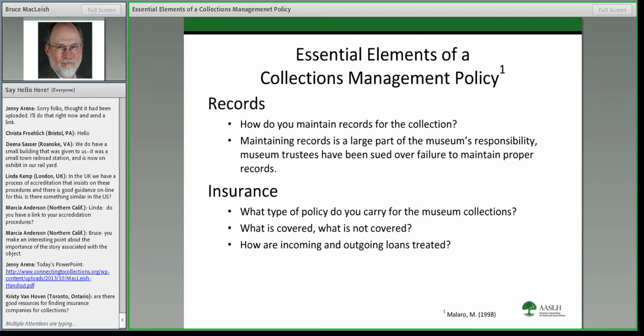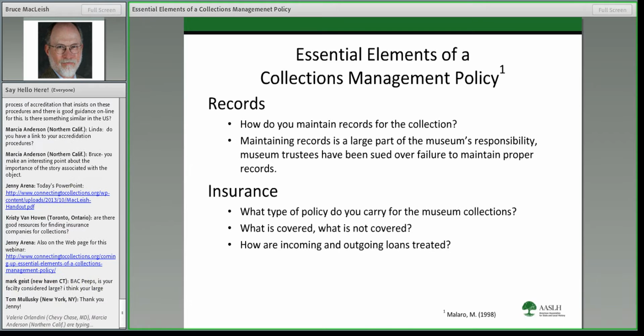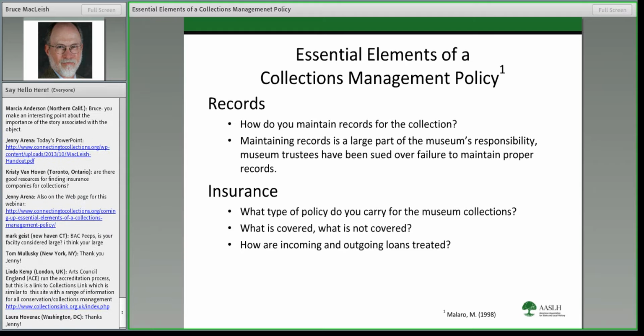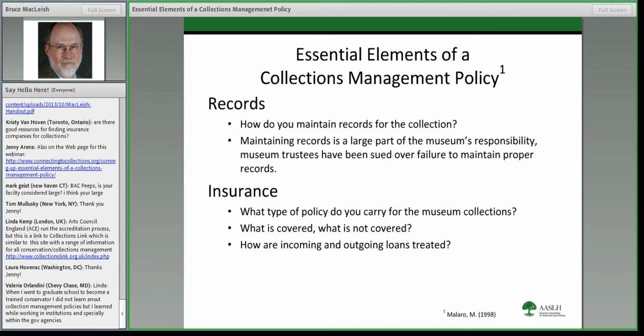Insurance. Explain what type of policy you have for the collection in the policy. So this is made clear. Is the collection insured at full value and so forth? What things are covered, what isn't covered, how are borrowed items treated. You don't want that to come as a big surprise when you have items coming in for an exhibit, perhaps, and then you suddenly discover that you have to spend a lot of money for an insurance rider in order to get things covered. But again, it's something that you have to sort out ahead of time.